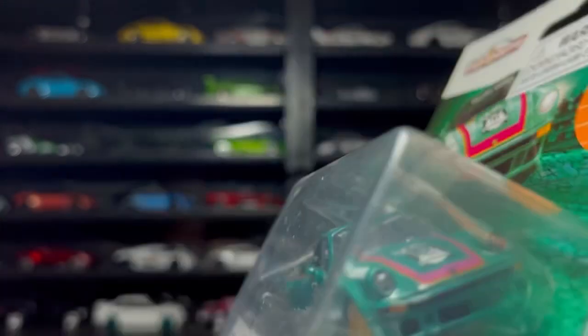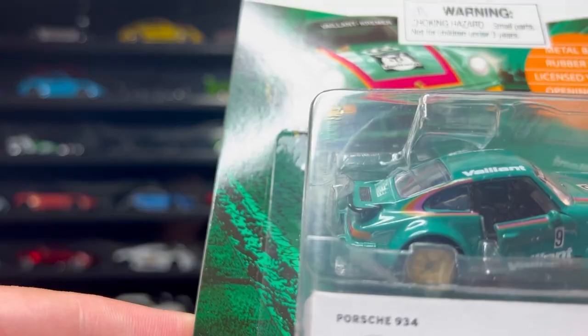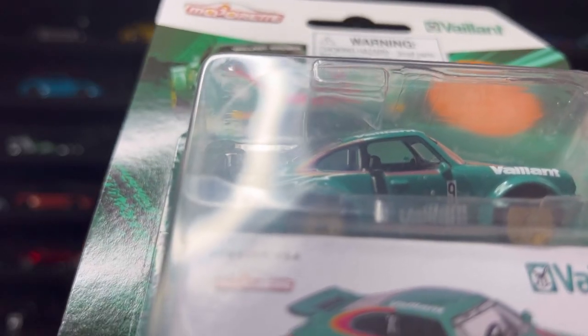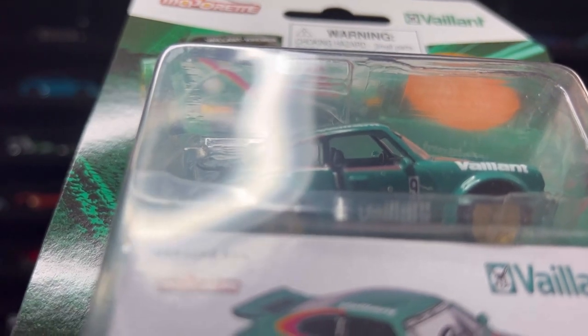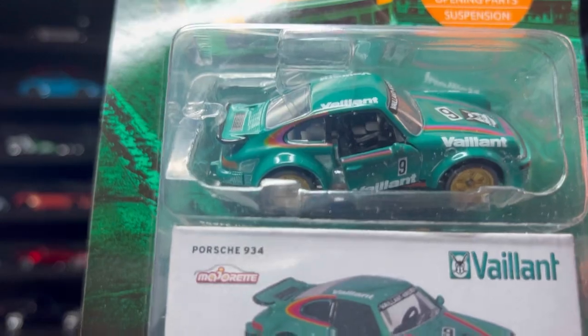Check that out. Check out the detail on the front as well guys. Very cool. Let's check out the back really quick. Check out the tails. Very nice. It's got a nice little spoiler there. Very cool. Gonna be honest with you guys, I'm not digging the wheels on this car either, but that's what wheel swaps are for. So let me know what you guys think about this one guys.